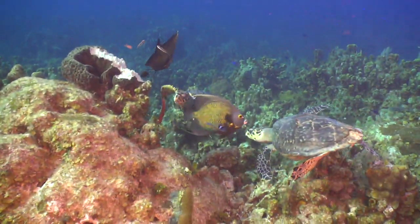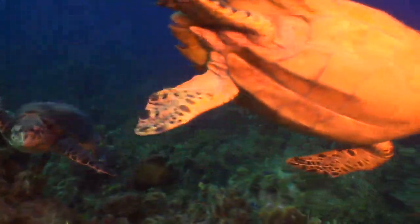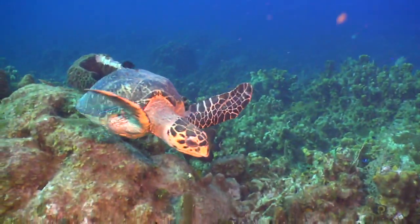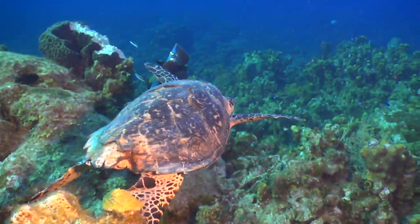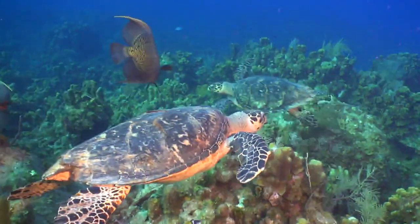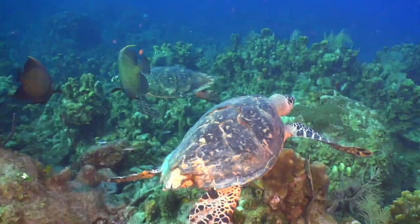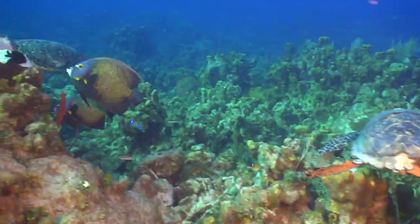They might have a little fight here. Yep, there we go. Wow. I've never before seen that. Yeah, they do not like each other. They're both females. And they are not happy. They're obviously maybe after the same sponge, and they will bite each other for sure.